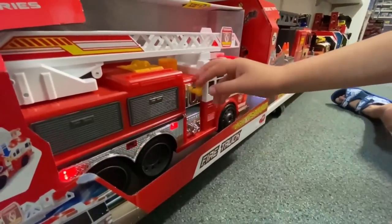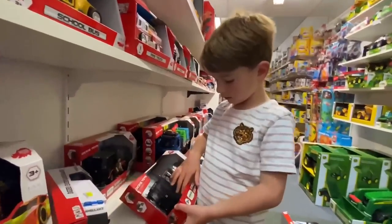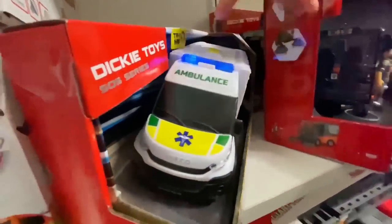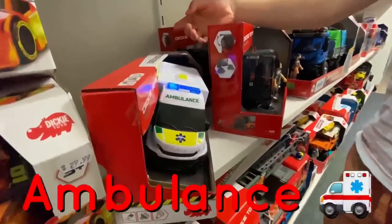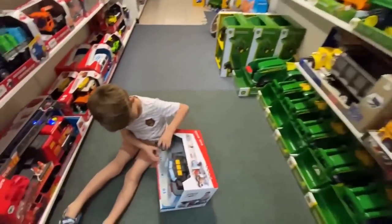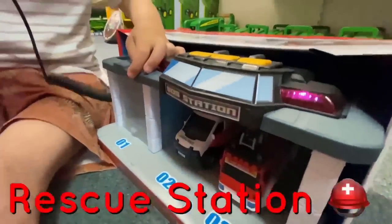This is a fire truck. This is a street sweeper truck. This is an ambulance. And this is the fire truck, police car, and ambulance rescue station.